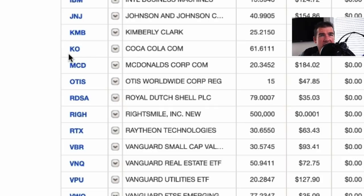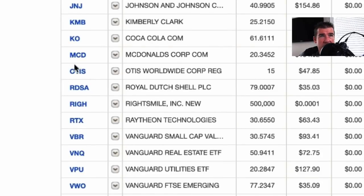Coca-Cola as well in staples, McDonald's right below that, and then Otis was another one of those holdings as a result of the United Technologies split and merger. So we received 15 shares of that, and I don't think I added anything to this. I'm just continuing to hold this. That's totally fine. I don't mind holding these and just seeing where it goes. Those were shares that split off as a result of the merger.